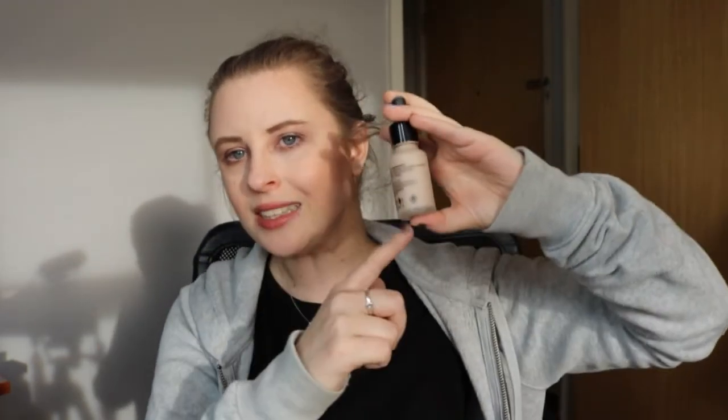It had great coverage, staying power, all of the above. It stayed in place just like it's called. This is my NYX Total Control Drop Foundation. I'm honestly surprised with how small it is, with how long it lasted me.